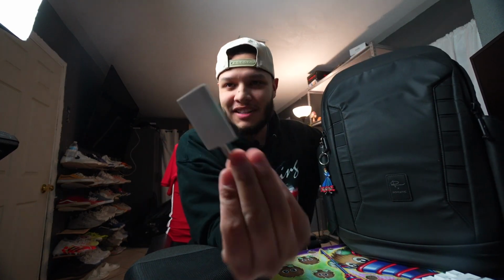So this is just a little SD card reader. This does have a little pocket right here. Oh, there's a cable that I just kind of put random stuff in that I maybe need quick in and out. So this is the compartment. I can also remove this ladder and then configure all this around. That's why I love this backpack.